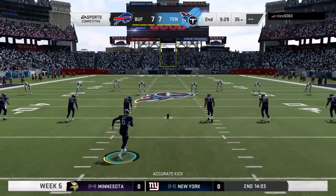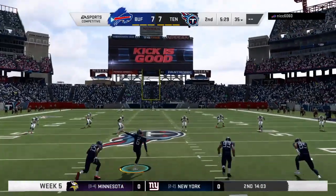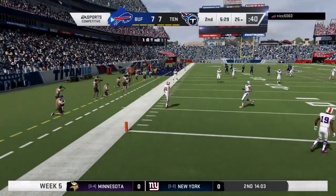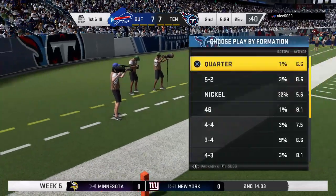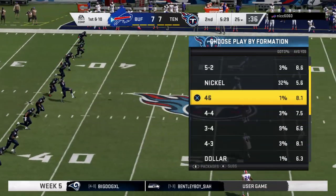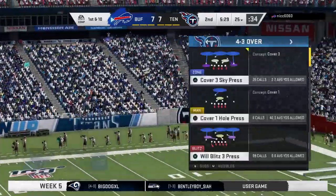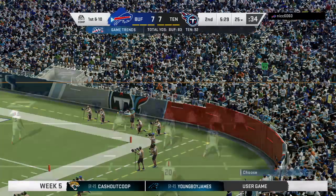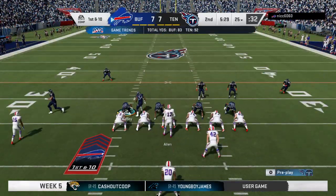So all even at 7 now as they kick it away, at their own 25-yard line. The Bills come to the line to start their next drive.